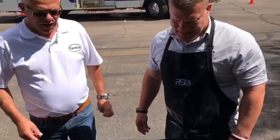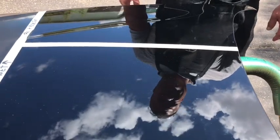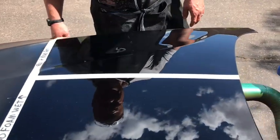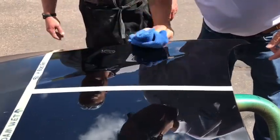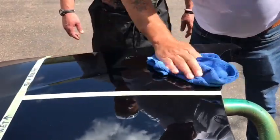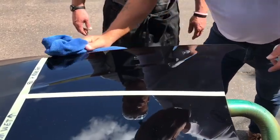And how do the results look? I just decreased it. Looks awesome. And that was with one 1200 grit dry sandpaper, and that's the results that we got out of it.